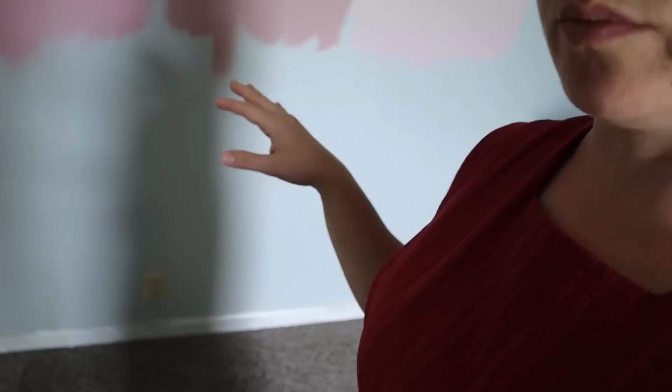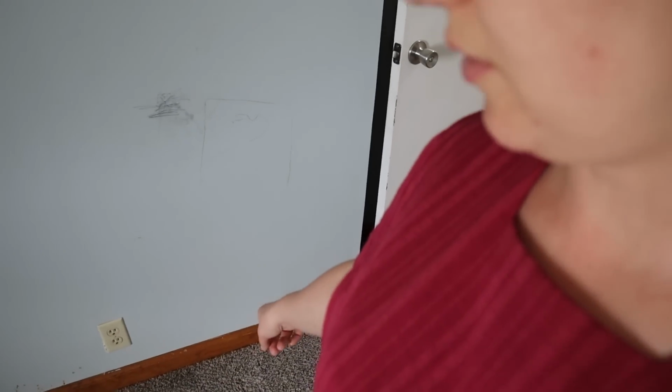But before we get started, of course, I want to just go ahead and wipe down all the walls, get everything nice and cleaned up before we start with the painting. I'm going to start with the trim work first. I don't know if you can see that, but it's just not a good paint job at all. And then over on this wall, it's not even painted at all.